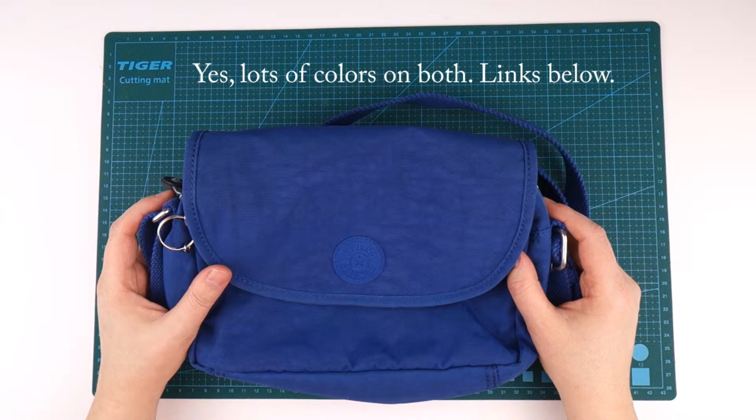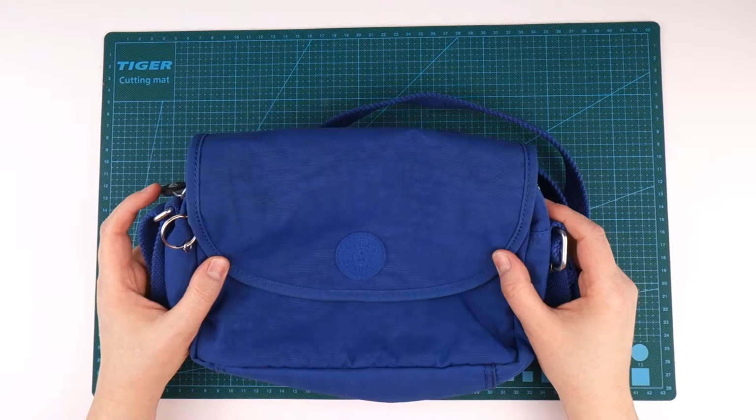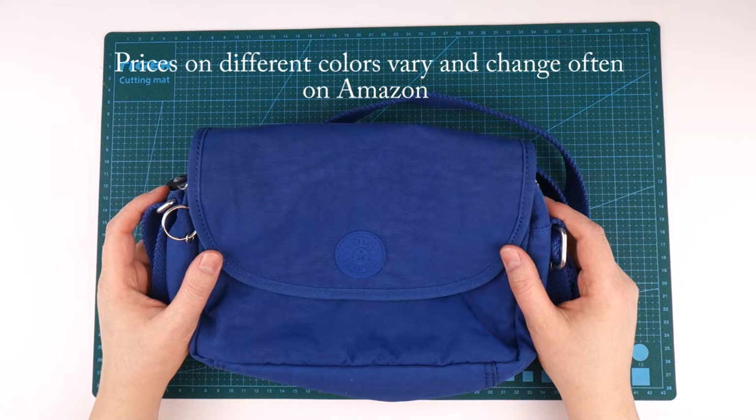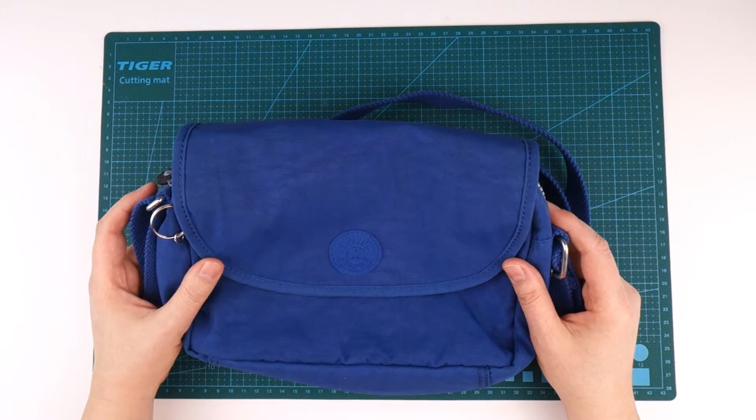I do know that Amazon in the UK tends to have a lot of Kipling bags. This was a color that would not have been my first choice, but it was cheap. I bought it from the European Kipling website, because that was the easiest way to get it at that time. It's okay. It doesn't clash with anything I've got on.